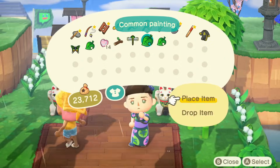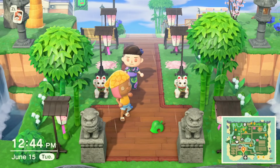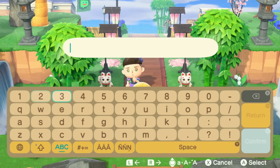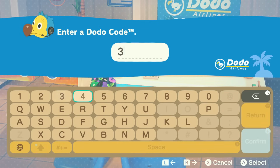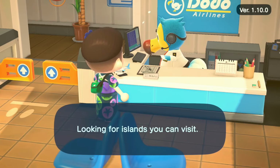I think I should make better use of these Nook Miles tickets this time. I feel like I didn't spend my 9 very wisely last time, as that common painting was actually harder to deal than I thought. So I got a really good deal made. I'm trading my 10 Nook Miles tickets for an Emperor Butterfly model, which might sound like a crap deal, but these things go for 18 Nook Miles tickets. And it seems like a lot of people are in need of these models, so I reckon I could get rid of this pretty quickly for maybe 20 tickets, which would be double what I'm trading it for.